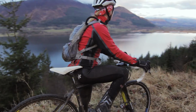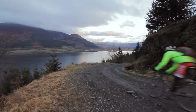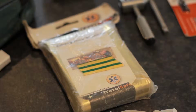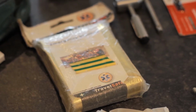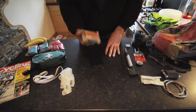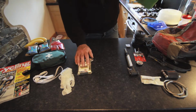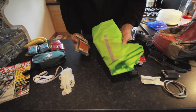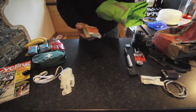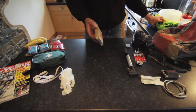As mentioned earlier, Adventure Cross does go off-road, takes you into some fairly remote places at times, so we suggest that you carry an emergency blanket with you at all times. If you have an incident, or if you come across a participant that's had an incident, a foil emergency blanket and a windproof, waterproof jacket can go a long way to keeping them warm until further assistance arrives.